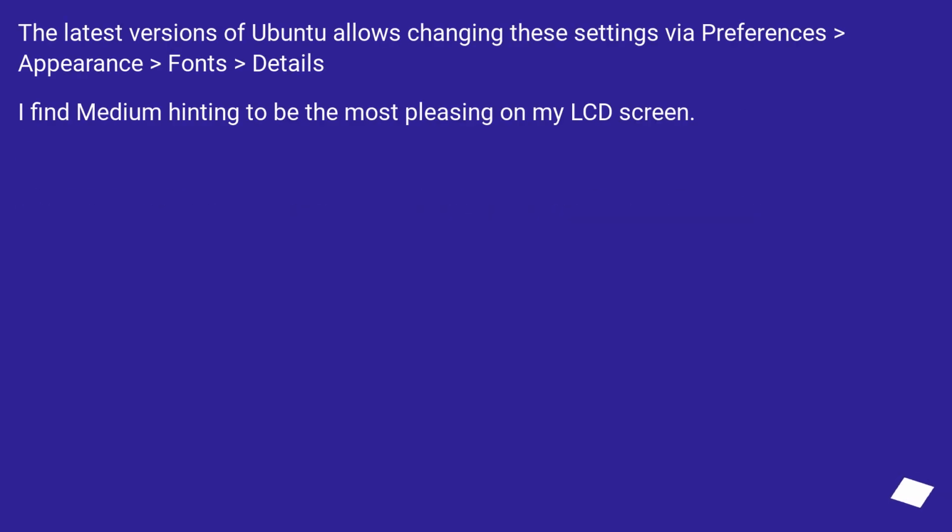The latest versions of Ubuntu allow changing these settings via Preferences, Appearance, Fonts, Details. I find medium hinting to be the most pleasing on my LCD screen.